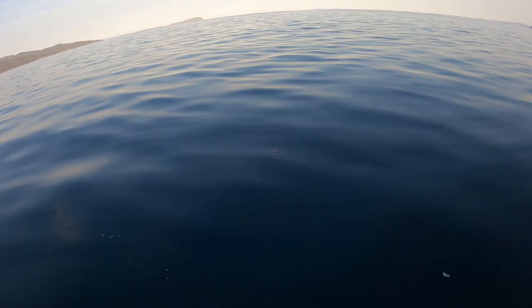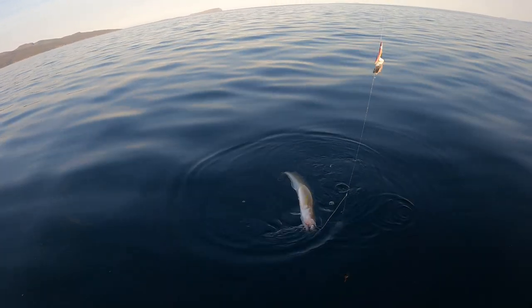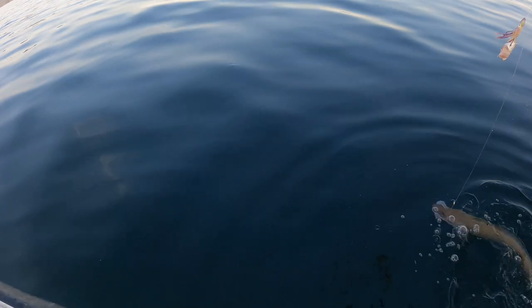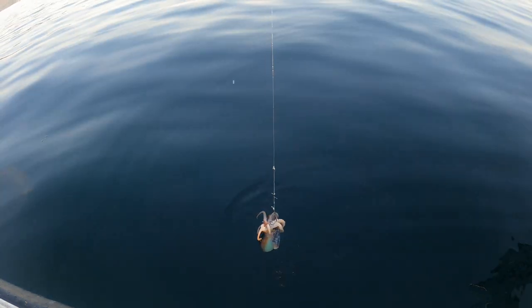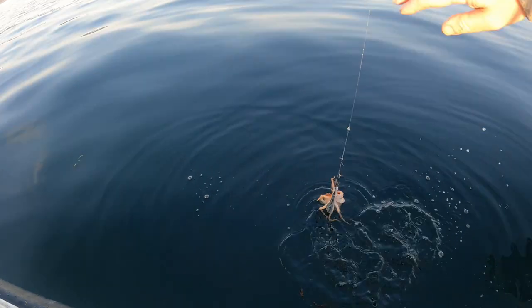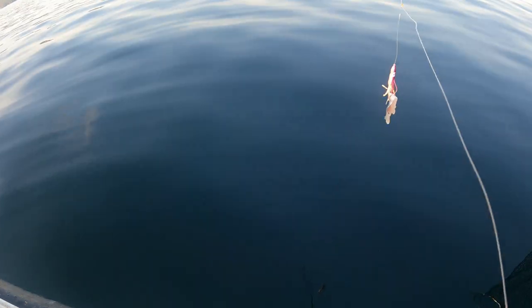Feels like another ling. And it is. The same sort of size. Let's get him off the hook. Get ourselves an octopus now. See if we can feel little bites, but he's not really hooked. Let's see if we can get him out of the way and put back. Right. Go.